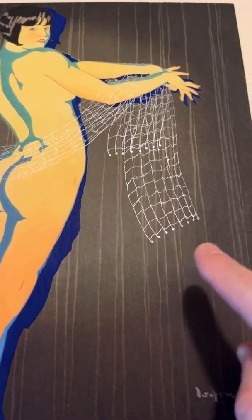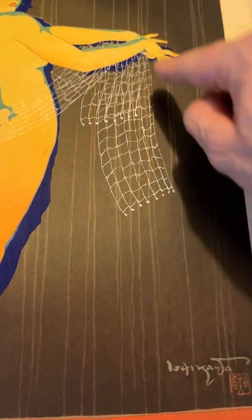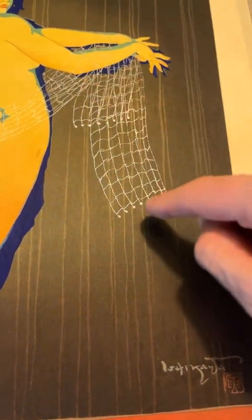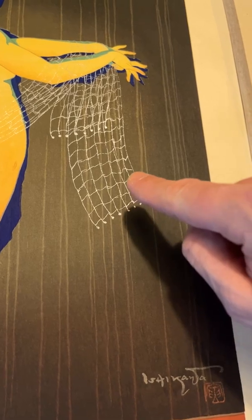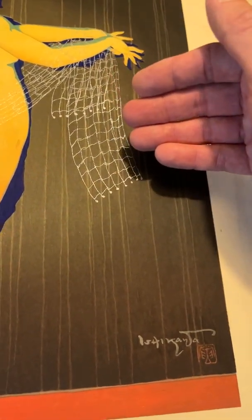Oh, I should say one last thing about the printing. This is all silver mica. So there's a silver block that was carved to print this beautiful clear shawl that she has. It mimics almost like a spider web. It's kind of cool. And it shimmers with the light. It is metallic silver printed directly onto the print.